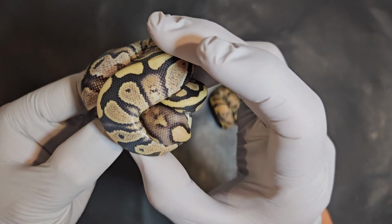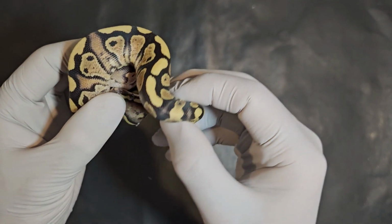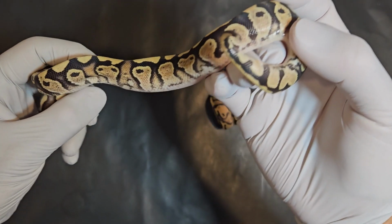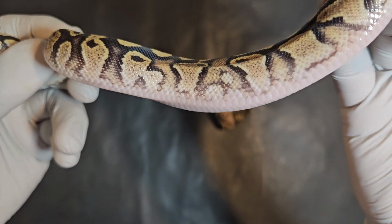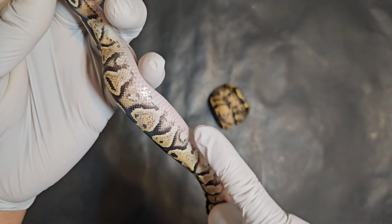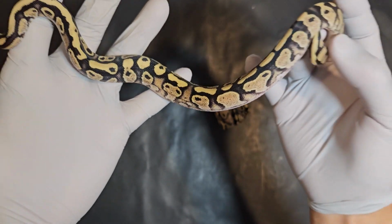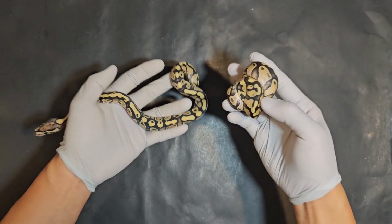Yeah, you can see it's got the head stamp, the fire head stamp, but the lace also has a similar head stamp. You can see how the white comes up the side, which is a characteristic of the lace. You can see how much the white comes up the side up here. So this one could be a fire lace as well. Maybe the other one's a vanilla lace and this one's a fire lace.